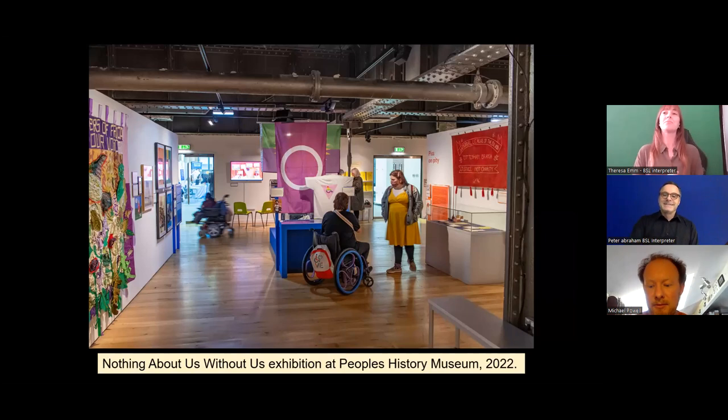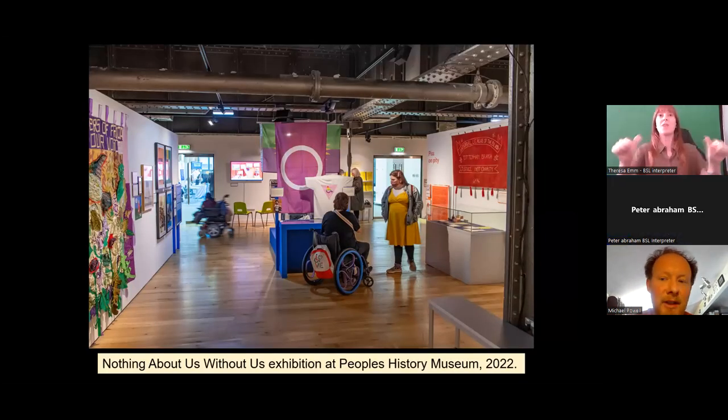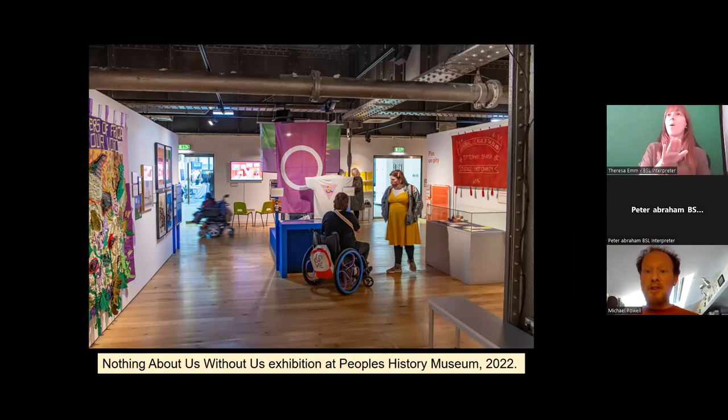And then, let me skip. Yeah. And then the final image I've got, before we can move on to questions, is taken from the back of where the Great Britain Wheelchair was. So looking at the same section, but in reverse.